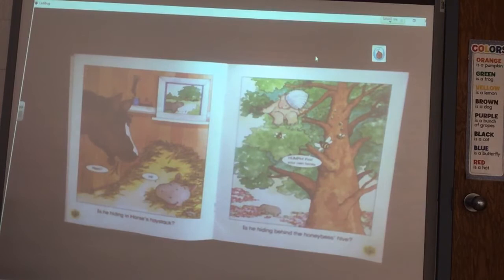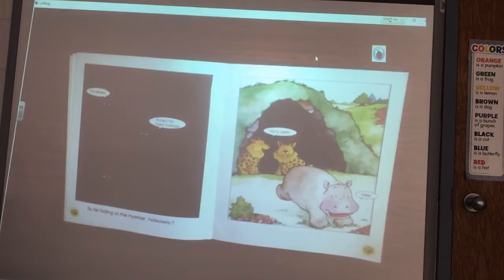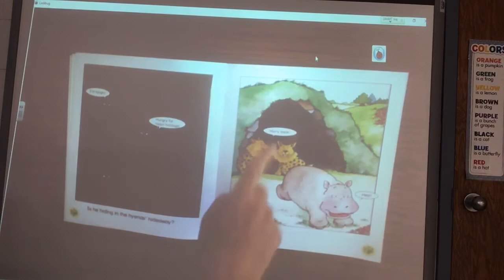Is he hiding behind the honeybee's hive? Hoof, find your own honey. Is he hiding in the hyena's hideaway? I'm hungry. Hungry for hippo hot dogs. Help! Hurry back.